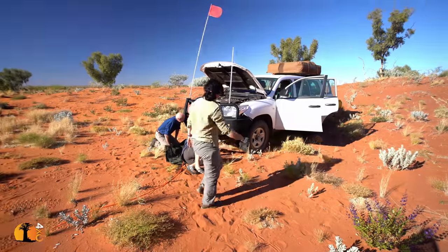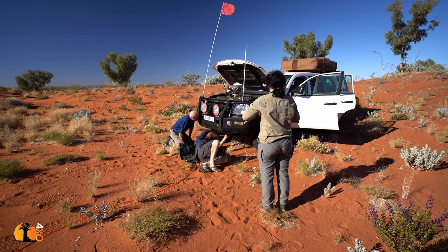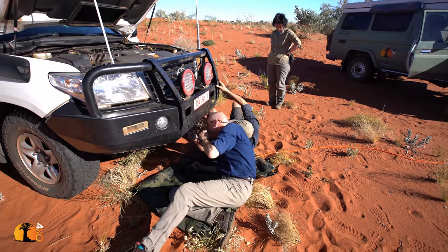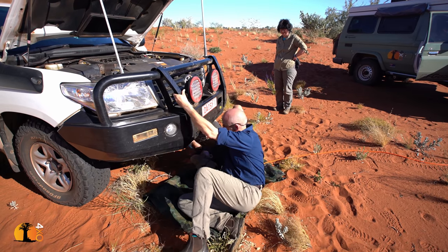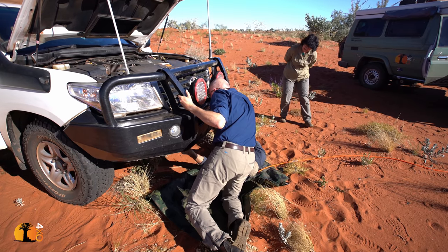We've discovered, during our morning vehicle checks, grass caught up in Justin's Land Cruiser's radiators. And it looks like a lot of it is not from this trip, but from their previous adventures.